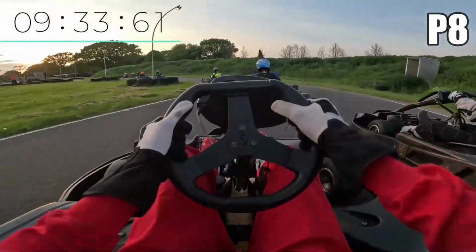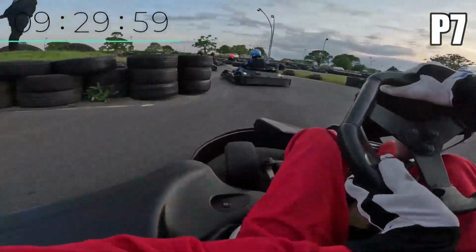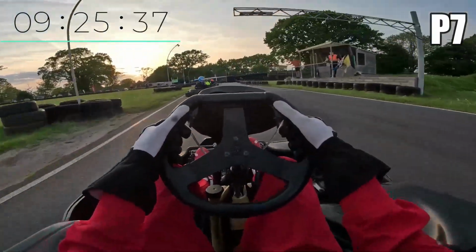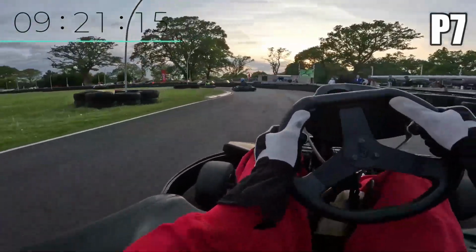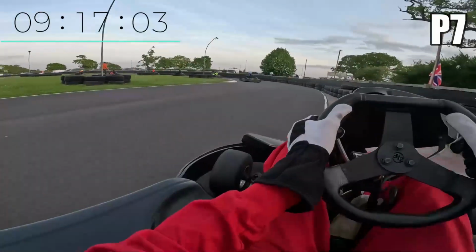He's gone wide, so we're going to get up the inside, having to take a lot of curb there to try and avoid going into them. Again, taking a lot of curb. These poor karts take a lot of abuse. It looked like someone already had a contact warning. We're going to assume that was the person in the white suit.